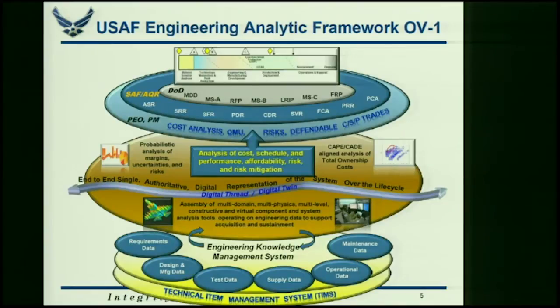That blue line crossing that is called digital thread, digital twin, and I'll make that a little more obvious too as we go along. How do I capture and use knowledge over the entire life cycle, moving from concept all the way through sustainment and moving from sustainment all the way back to concept? That's what the digital thread is all about, having digital knowledge. Everyone in the system has access to the same authoritative digital representation of the system.